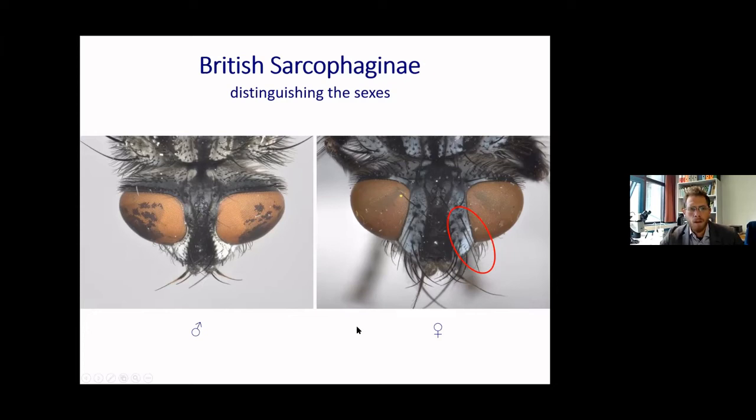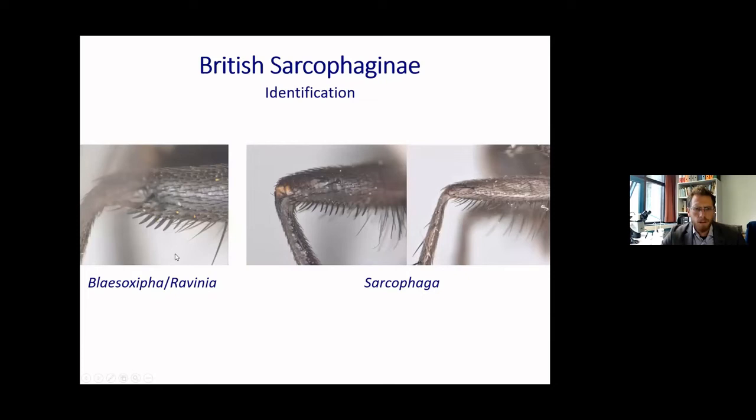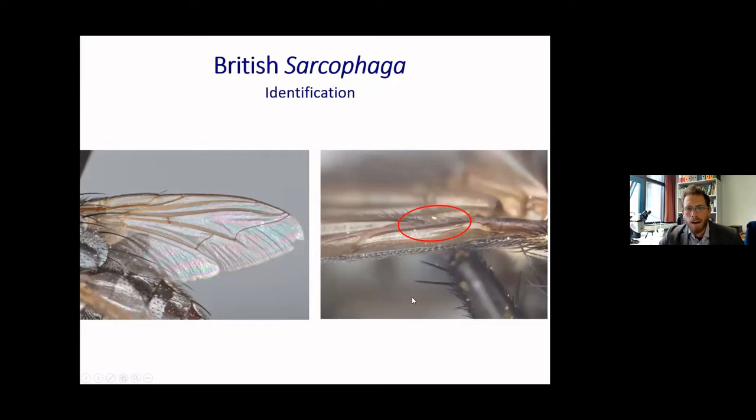Other characters, for example, to distinguish the genera: in Besoxypha and Ravinia, the males have a comb of very thickened, stout bristles on the mid femur, so on the mid leg. In Sarcophaga, sometimes they're slightly thickened and shortened, but they're never as stout as in Besoxypha and Ravinia. Usually they look more like this. Other characters within Sarcophaga: identification often relies heavily on characters of the genitalia, but there are other external characters which can help split into different groups of species. For example, the presence of these small bristles on wing vein R1. I didn't have a good close-up photo showing wing vein R1 without bristles, but there are none on this vein here. You can't really see it, but that's the difference.